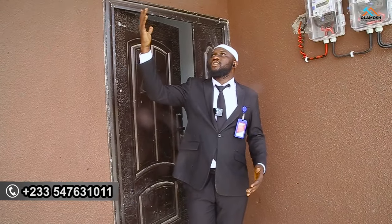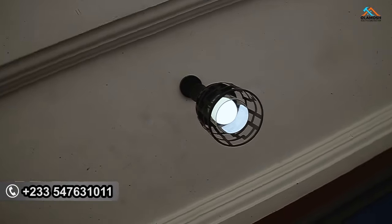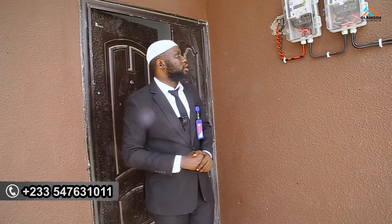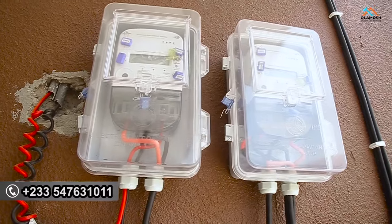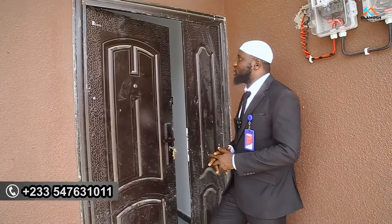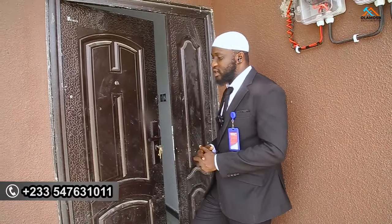Let's take a look at the entrance porch ceiling. You have this beautiful P.O.P ceiling, which has been done for us. You have this beautiful light, which was fixed at the center, which looks very, very nice. And over here is your power meter, which has been fixed for you. Okay, so you are ushered in through this solid security door, which has been fixed for us. So let's come in and check it out.